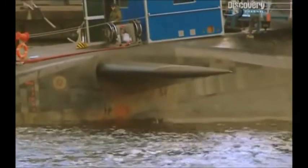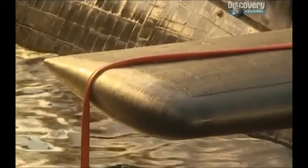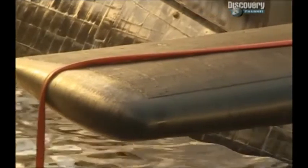Nuclear power brings speed too. HMS Vigilant can manage an impressive 25 knots when submerged, as fast as any enemy ship, and streets ahead of her diesel-electric predecessors. At that speed, you need some pretty hefty control surfaces. I could actually park my Land Rover on one of those.